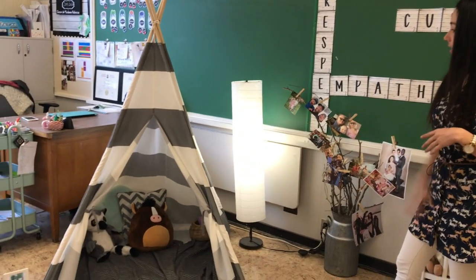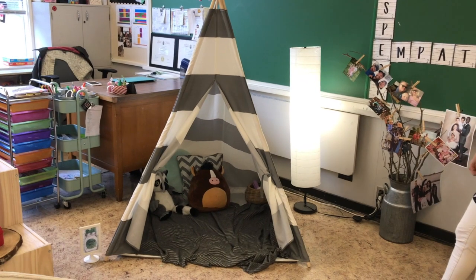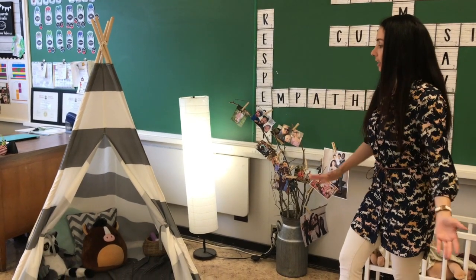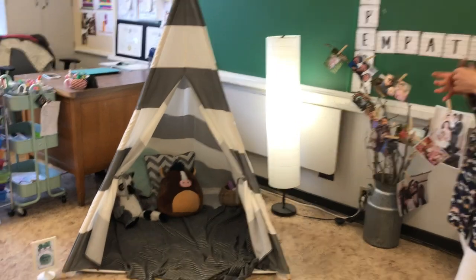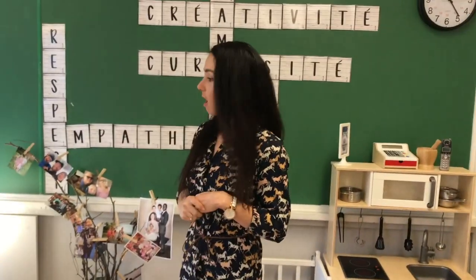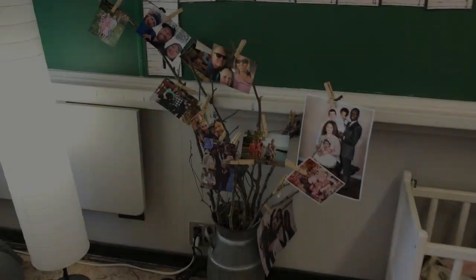And then here is, I would say, a self-regulation corner, our Zen corner, where kids, if they feel overwhelmed or if they just feel like they need a little time to relax, can go in there. There's a heavy blanket, there are squishy things, things that help students with self-regulation, along with things that we have learned in class: breathing strategies, calming down strategies, and all that kind of stuff.